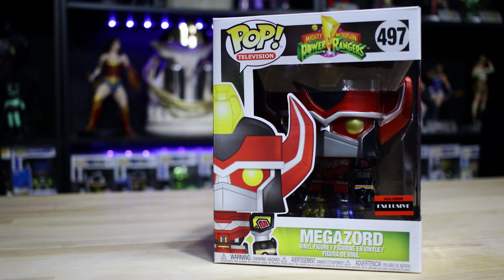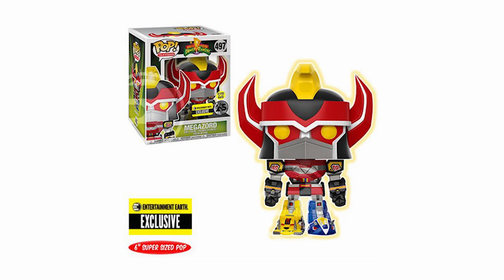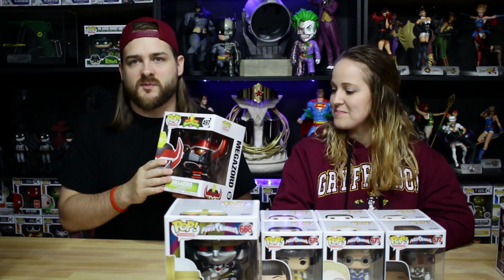And also, if you missed this one, there's one more chance. Entertainment Earth has an exclusive glow-in-the-dark Megazord. So if you don't want the metallic, you just want the regular-looking Megazord, which I would say is the one to get, just the regular paint job. The metallic looks great, don't get me wrong, but you know, I like the regular color.